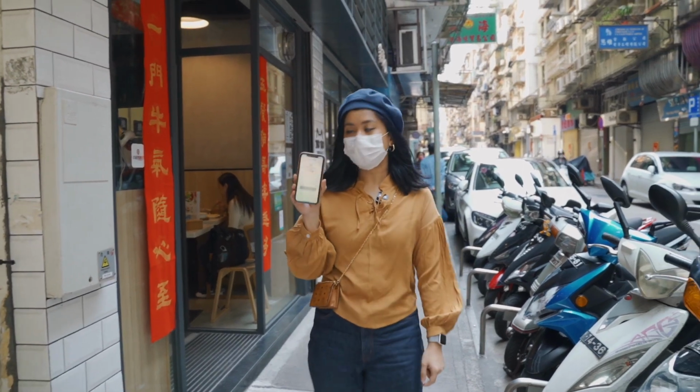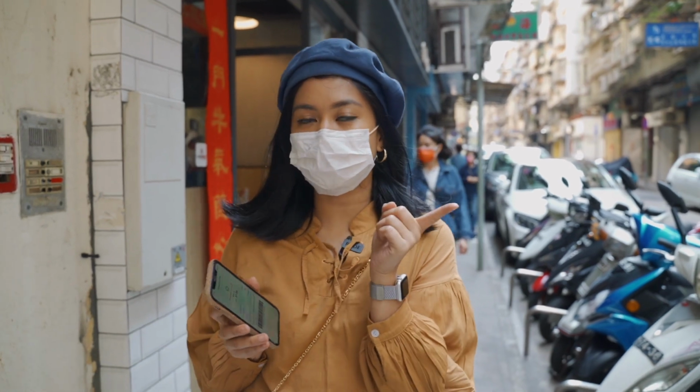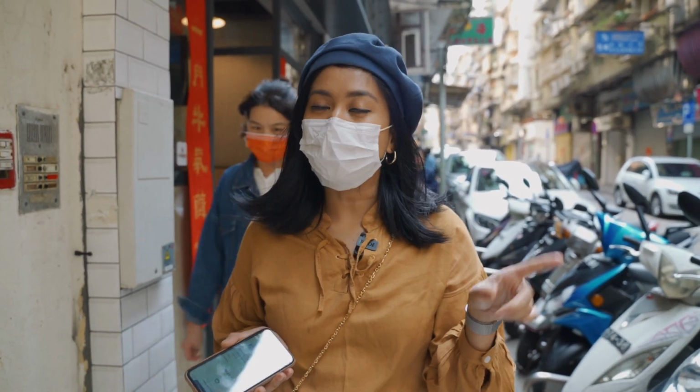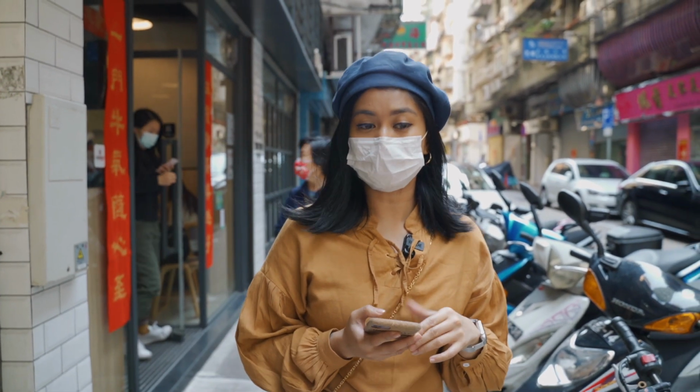All right, so we paid $97 for three items. That is one set lunch meal, one pao, and one bagel kind of burger. So that's not bad. It's actually pretty cheap.